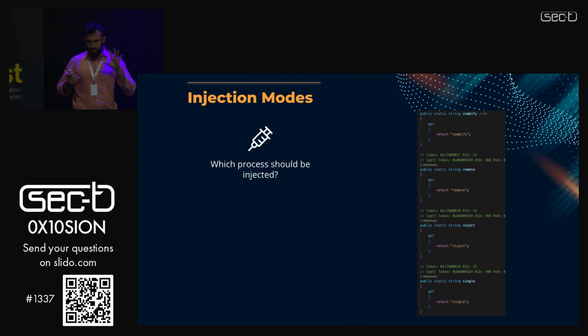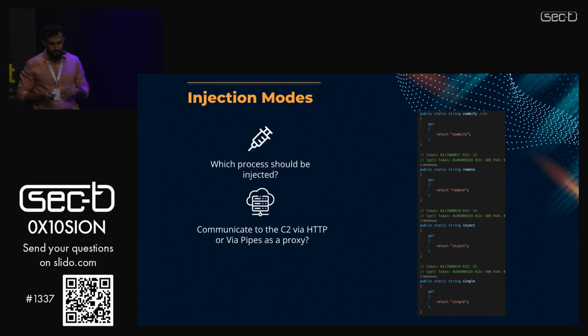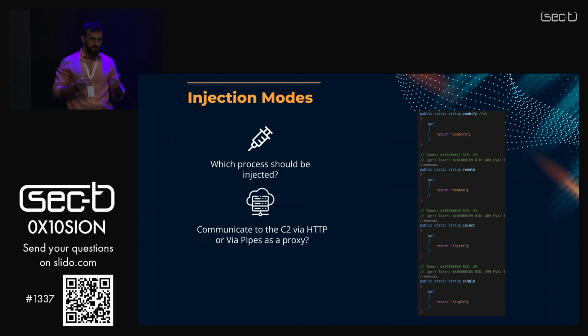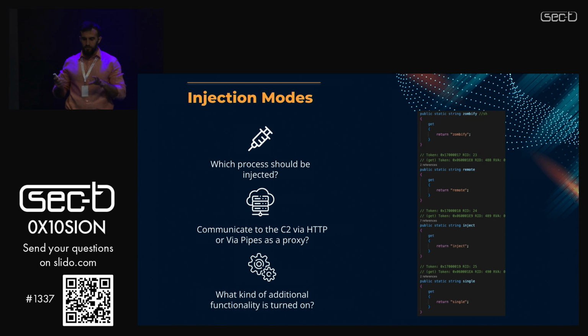It is like every time it's just being injected into this process or another. And Kazuar also has the ability to either communicate with the command and control server using HTTP or communicate with other Kazuar nodes on the network via named pipes. So the injection mode also decides which features are turned on or off. Tom will later talk about these HTTP and proxy modes, and what other general functionality should be turned on or off. Each injection mode had its own unique features.